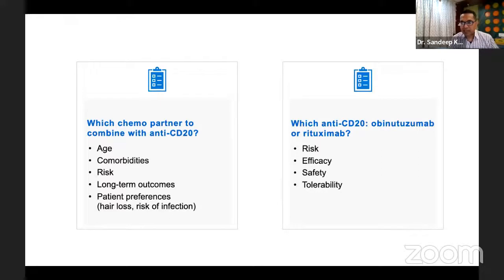So these are the kind of factors we definitely face in day-to-day practice, and particularly in a young patient with high burden disease, my choice goes with using anthracyclines first. And definitely, considering the current scenario, I would use obinutuzumab over rituximab if finances are not a concern.